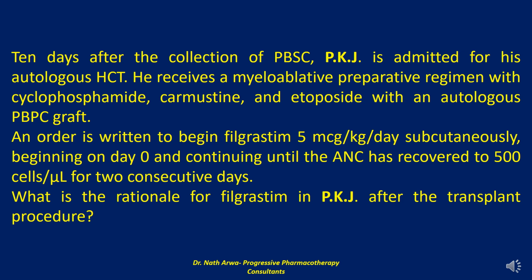Thus, either sargramostim or filgrastim is an acceptable option for accelerating engraftment. Whether the addition of either agent will reduce infection and improve other clinically relevant outcomes is debatable. A complete blood cell (CBC) count with differential should be obtained daily. Filgrastim should be continued until neutrophil recovery is achieved.